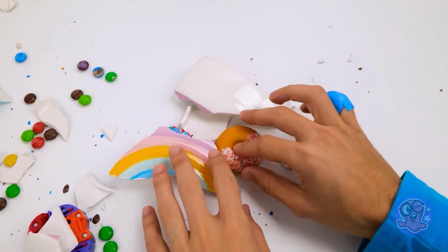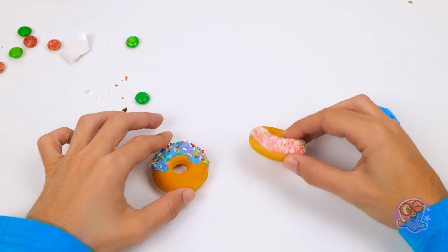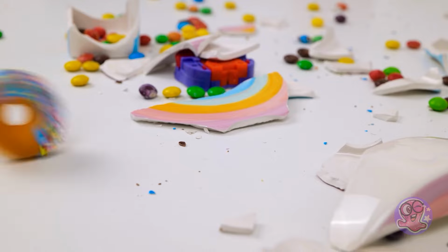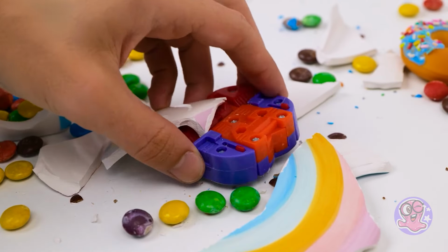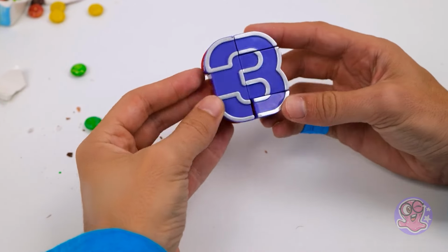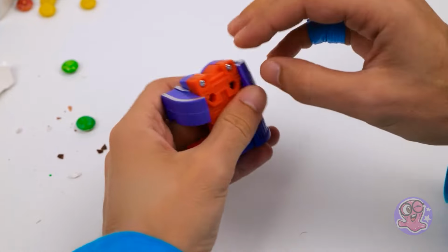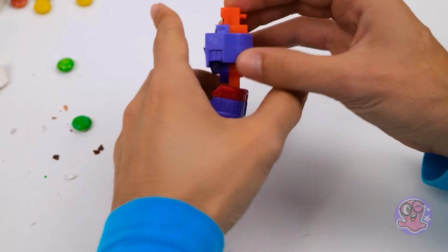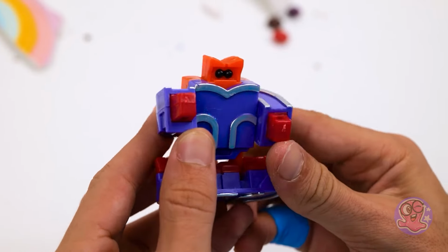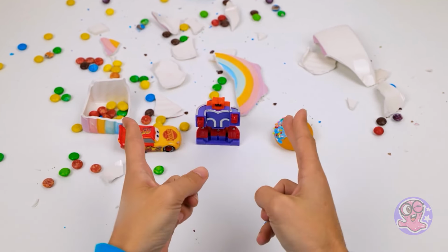And what are these? Two donuts! They look yummy! They are squishies. Wait, I see something! It's number three! We already know that these numbers have a secret, right? It's another cool transformer. Okay, let's move to the next piggy bank.